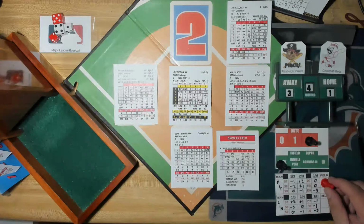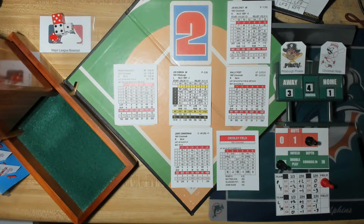2 outs. Runners at the corners here. Maloney threw a K. We admitted after he retired. Great call. Ed Bailey, very funny. Oh, okay. So runners at the corner, strategy roll.